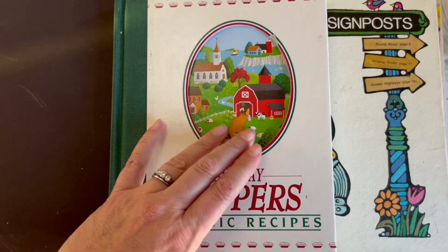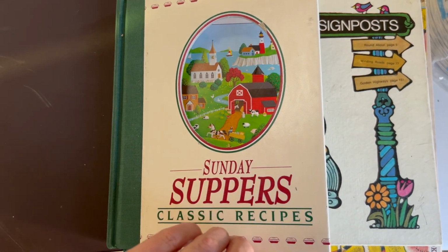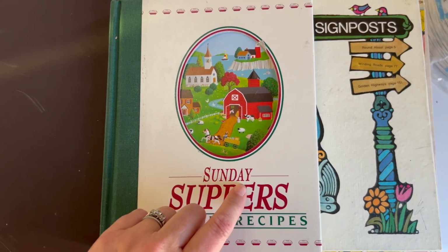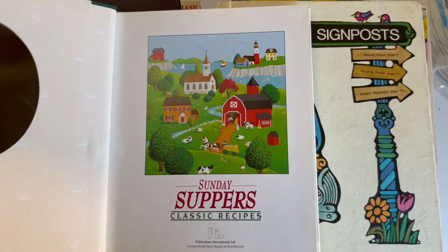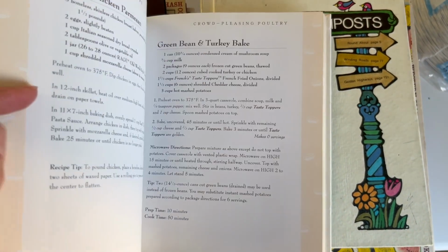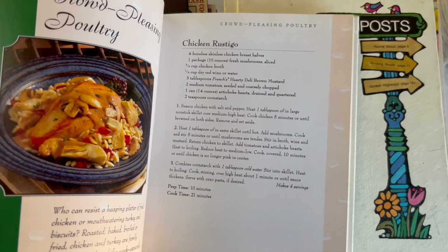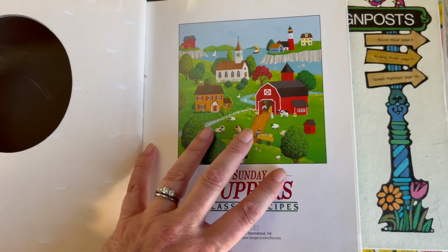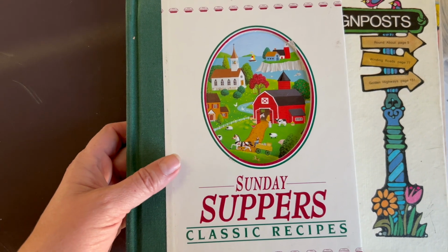First, I got this one because if you've seen my gratitude journal, it's made out of a cookbook like this with a window. It was made out of a Campbell's cookbook. And this one has this cute little farm village scene here. The pages are very plain cookbook pages, but nothing that I need to save, and they're nice and sturdy. What I've done with my other gratitude journal is covered the pages after I removed about 2/3 of them. So I'm going to keep this on my shelf for a future gratitude journal.